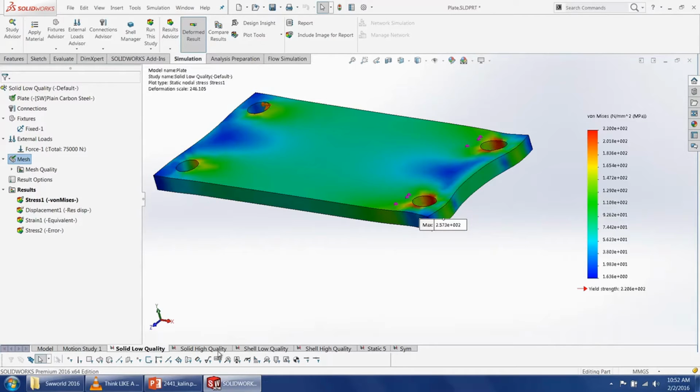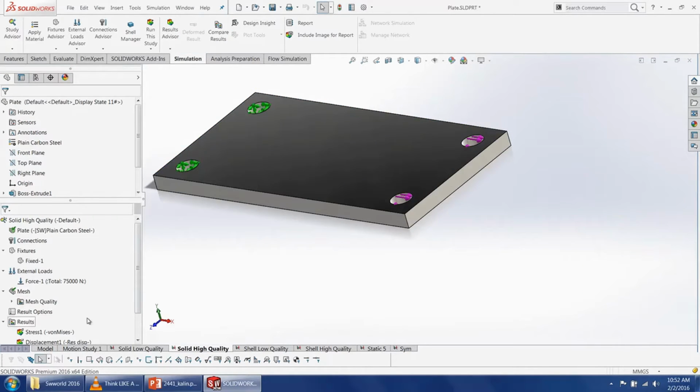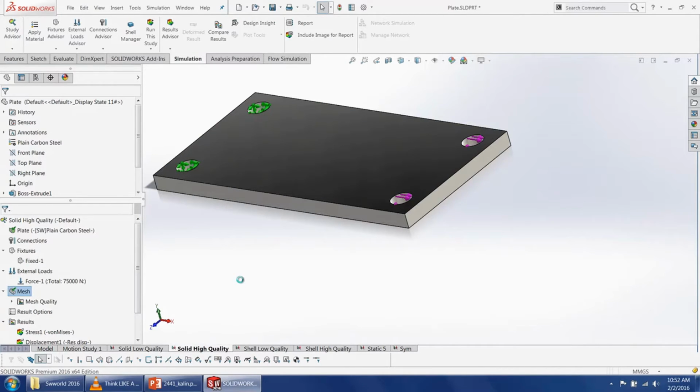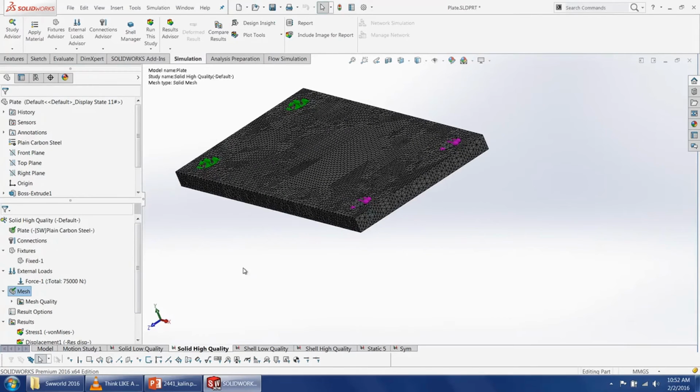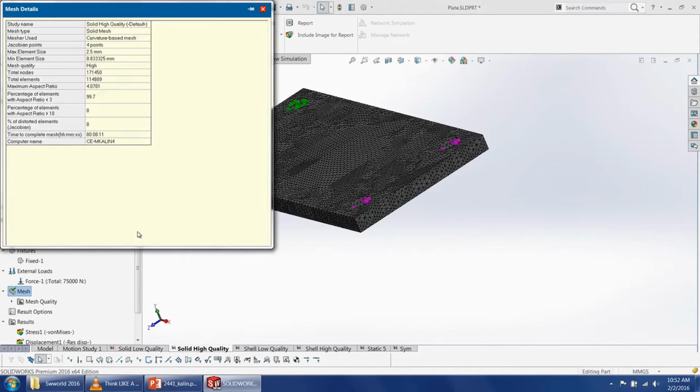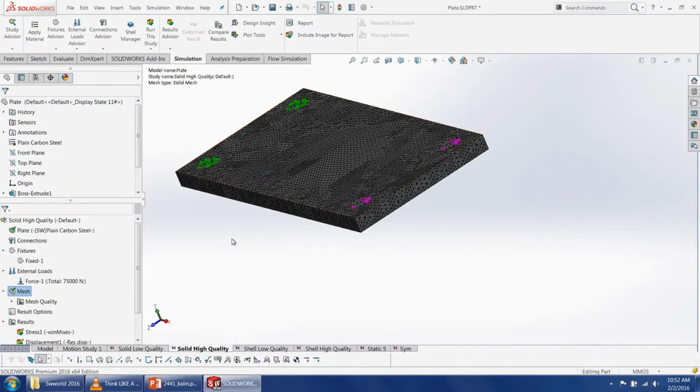So if I do a high quality version of it, just duplicate it and change it, show my mesh. Now you can see it's very dense. And if I go to my mesh right here and say details, now I'm at like 99.7%, but I've jumped up to over 10,000 nodes. Now I've gone from like 4,000 to hundreds of thousands. That seems like a very big increase for not a lot of gain, only 0.2%. But actually, it is a lot of gain if we look at the overall healthiness.